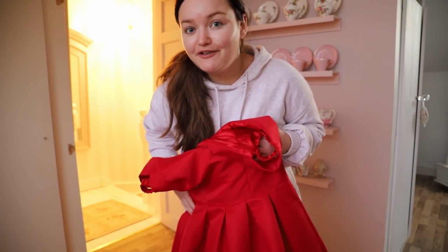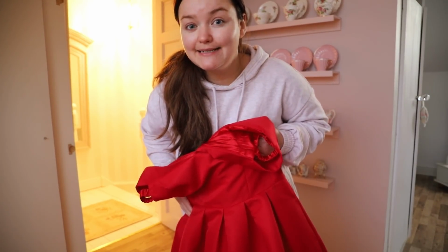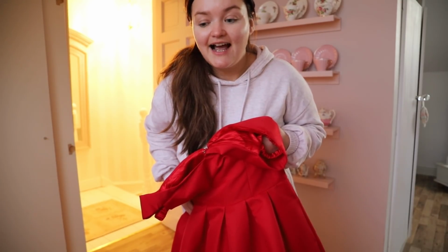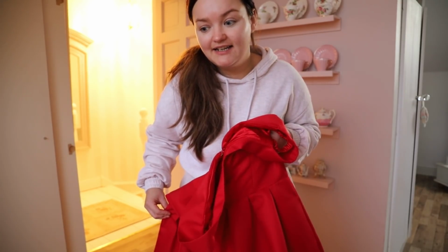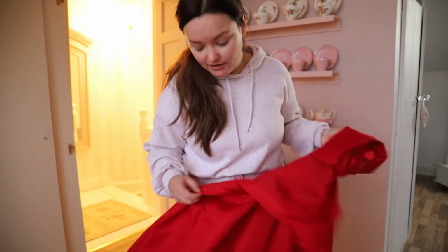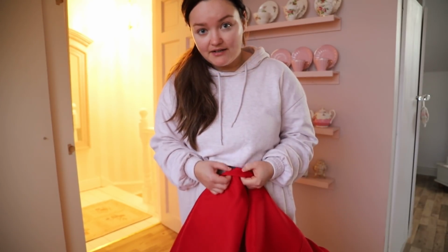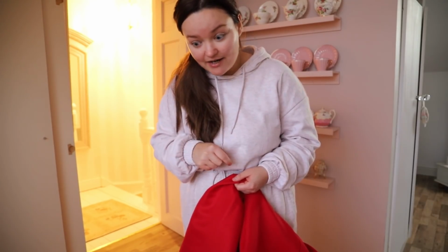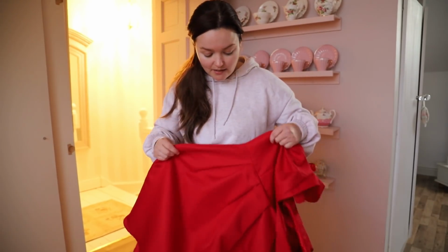Apologies if I'm not very good at explaining how to do the pocket, because it is a little bit tricky. But if you can just think of the right sides of the fabric together and sticking it to the lining and then making the pocket. I stuck it to the fabric of the dress first, then I pulled it out. Once that was perfect, I then stitched around the pocket. But I will crack on.